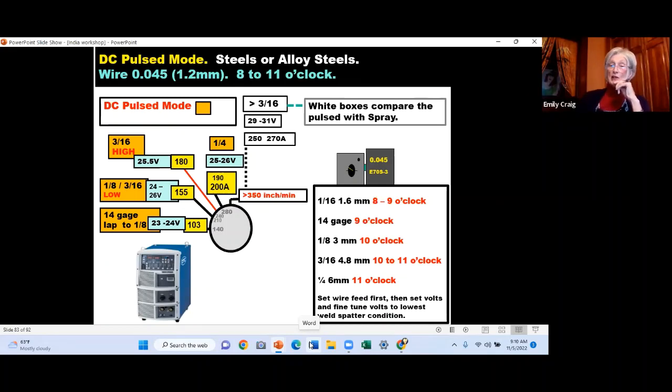Look at the voltages. There's no short circuit voltages here. You've got to create this droplet. You need the voltage for the high peak current. So we're running basically 23 to 26 volts. Okay, 24 volts. Any pulse MIG machine, you go anywhere in the world today, gauge metal, 9 to 10 o'clock, 23 volts. 6 millimeter to 8 millimeter, 12 o'clock, 24, 25 volts. You've set it. Now then you fine tune it.